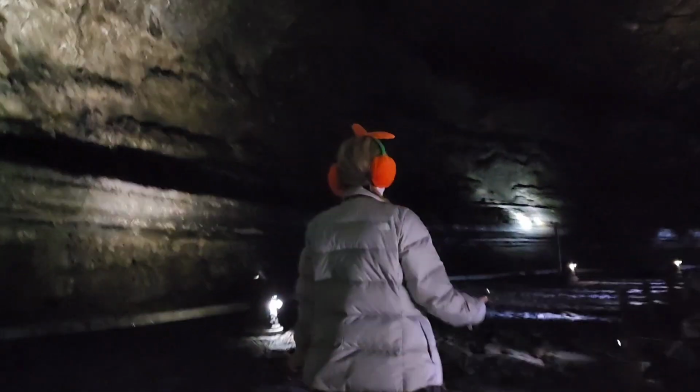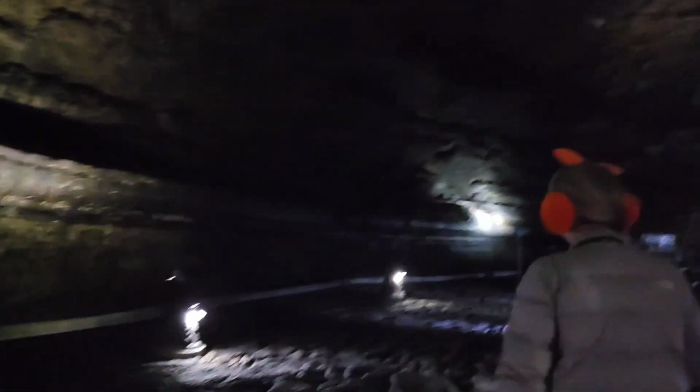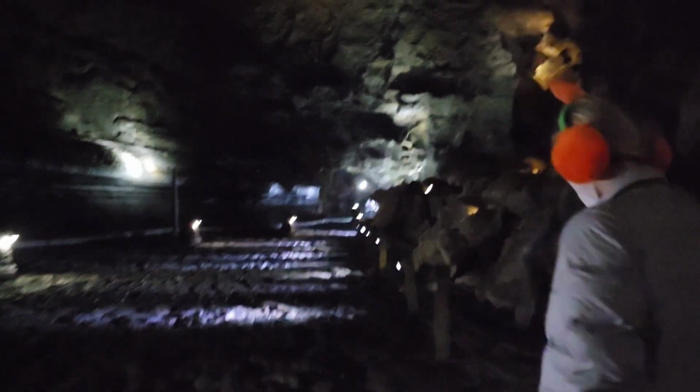Okay, I thought this is the end. We're only at 300 meters. It's 800. Then we have to go back. Yes, we need to go back the same path.